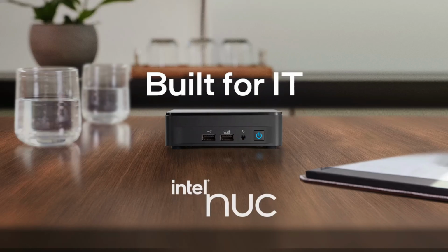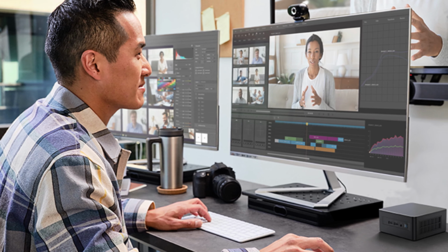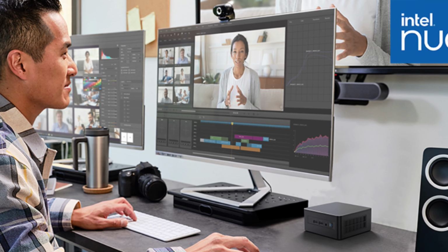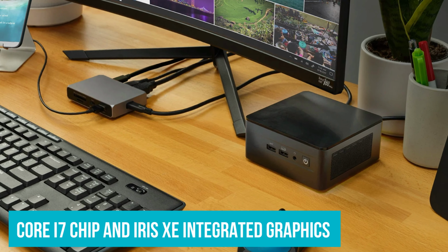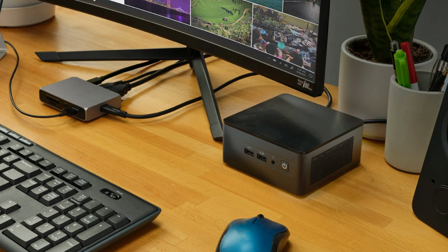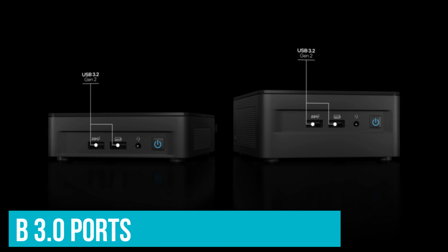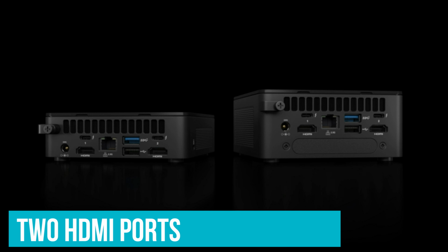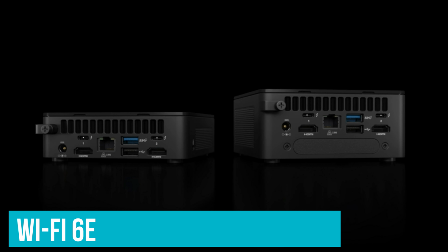Both ready-made and bare-bone kit NUCs come without an operating system, so you'll have to budget for a copy of Windows unless you want to dive into Linux or Chromium. The Core i7 chip and Iris Xe integrated graphics give the NUC 12 Pro solid productivity performance, while 3 USB 3.0 ports, 2 Thunderbolt 4/USB-C ports, 2 HDMI ports, 2.5 gigabits per second Ethernet, and Wi-Fi 6E give it a ton of connectivity.